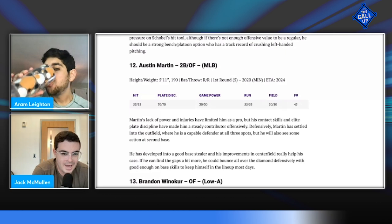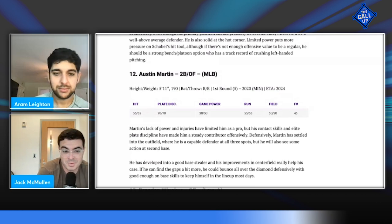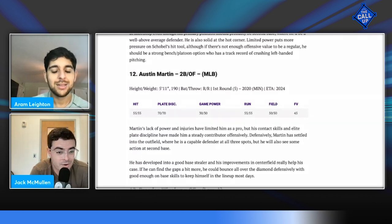Martin doesn't have the defensive ability on the infield that Espinal has. Martin has better plate discipline than Santiago Espinal. And Espinal, I know he was flirting with an all-star nod in 2022. I want to say that was kind of a fever dream. Austin Martin won't ever be that, but Espinal won't ever be that again.